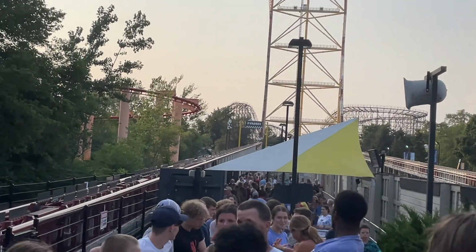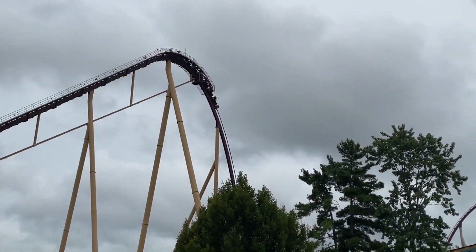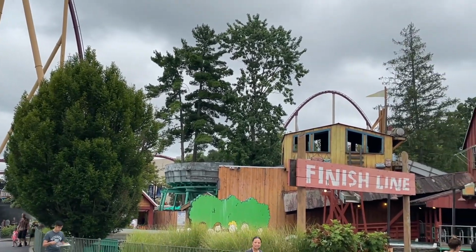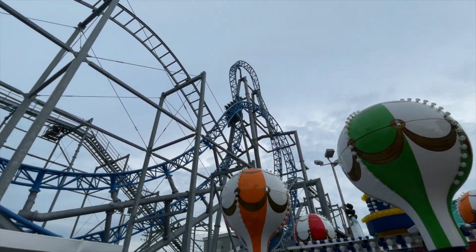Also, when ranking these drops, I'm mainly basing the experience off the back row rides, and pretty much that goes for every single drop on this list with the exception of maybe one or two. So when I'm talking about these drops, it's basically talking about the back row only.